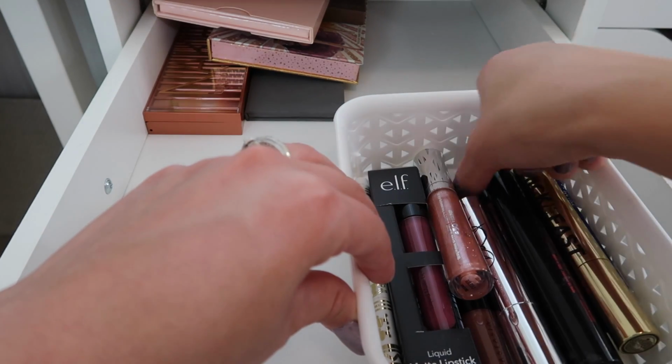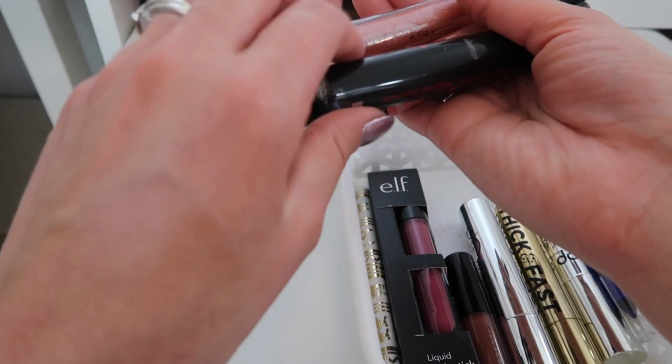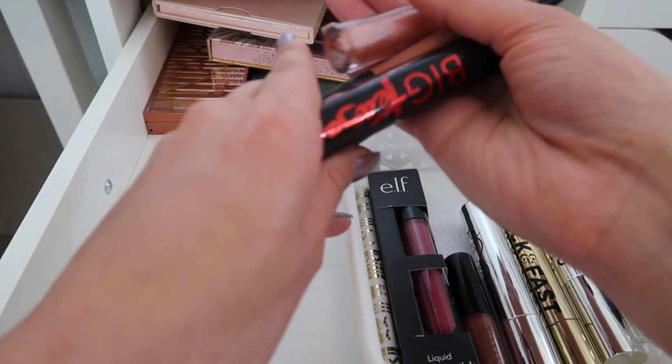And then I had some other things from Buxom. I went to a little event with them and I added them to my drawer after the fact. And I actually really like all of these.